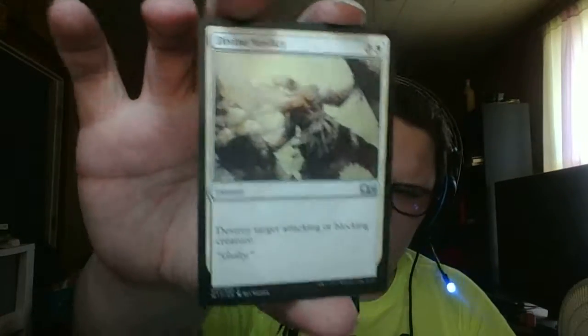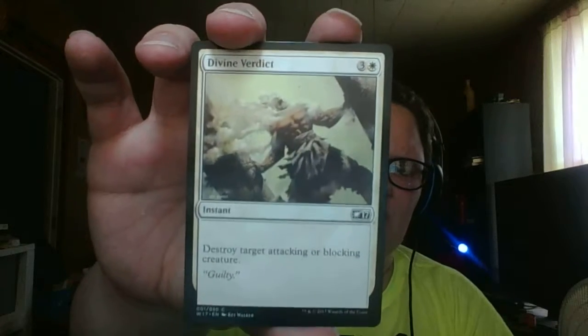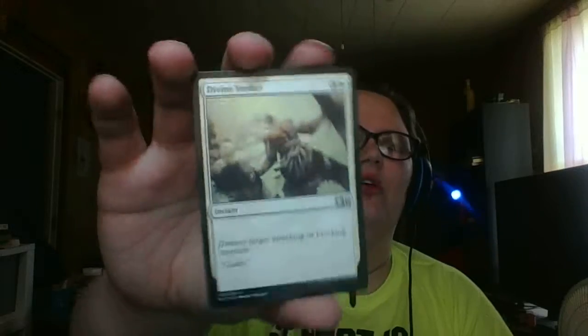Divine Verdict costs white and 3, destroy target attacking or blocking creature. I don't know if this is in Amonkhet, but something like it is. Or, oh no, it deals 3 damage to target. Fragmentize, Inspired Charge, Compulsory Rest again, Air Elemental. I'm not surprised there's a lot of repeats, to tell you the truth, because there's a lot of repeats between Kaladesh and Shadows.